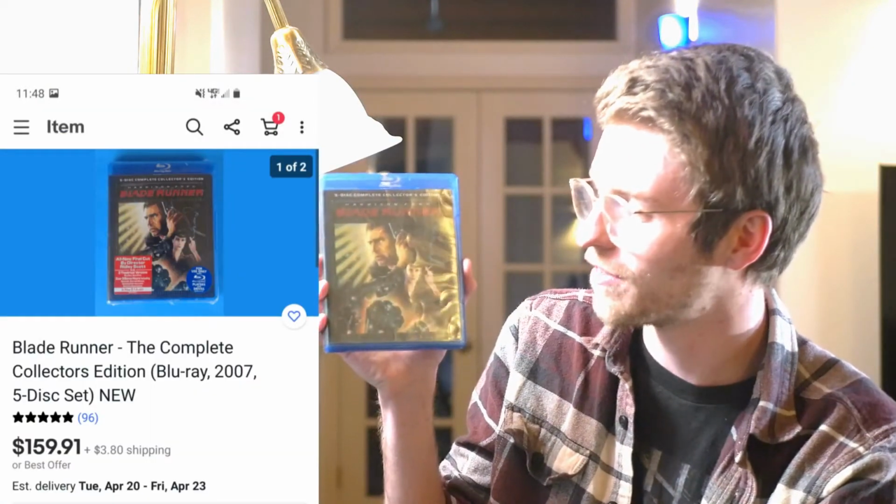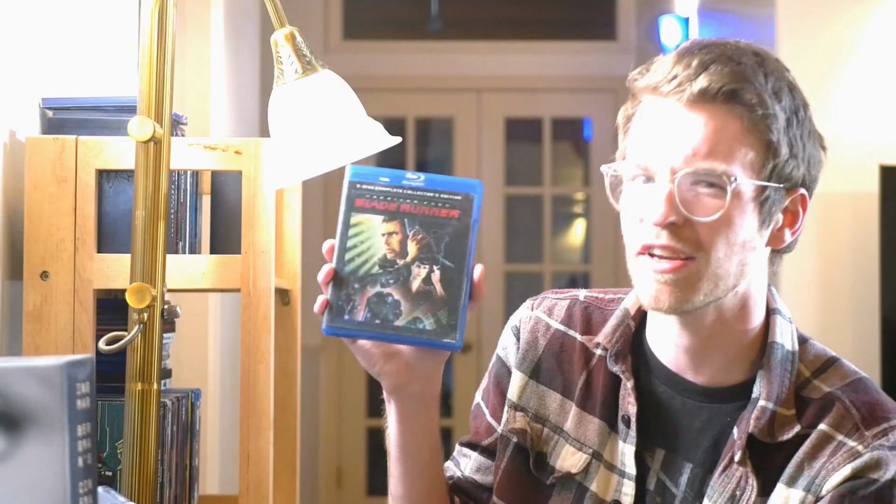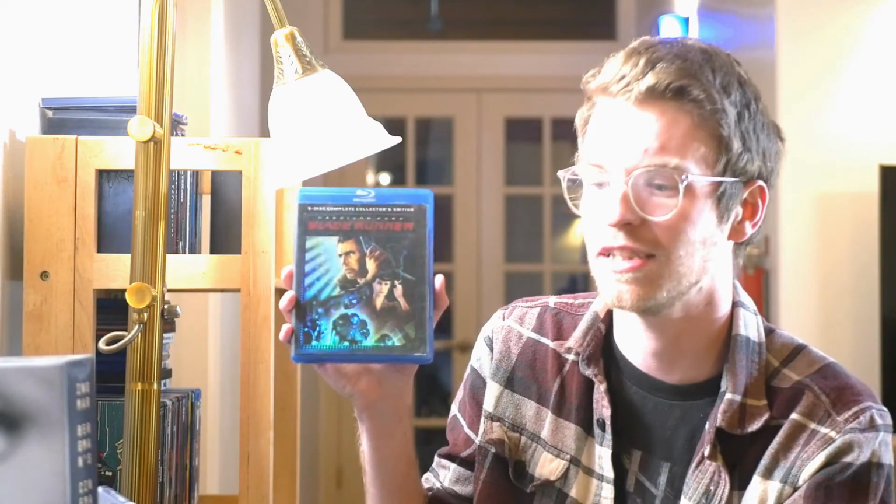So this one's worth quite a bit, and I think I originally got this for maybe 80 bucks. I did spend quite a bit on it, but it's because I was curious about the other cuts, and I was curious about the special features, and Blade Runner is one of my favorite movies. I actually like Blade Runner 2049 even more, but yeah, I really wanted to get this one.